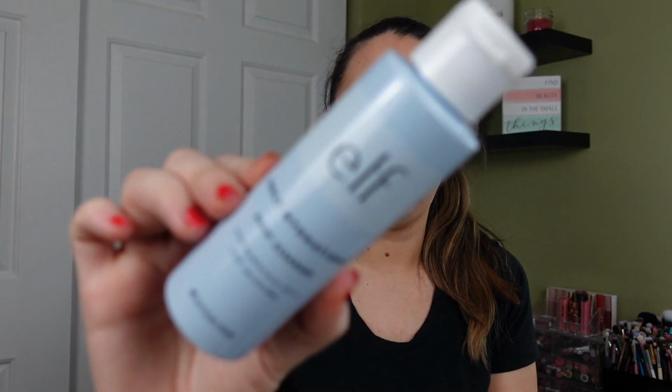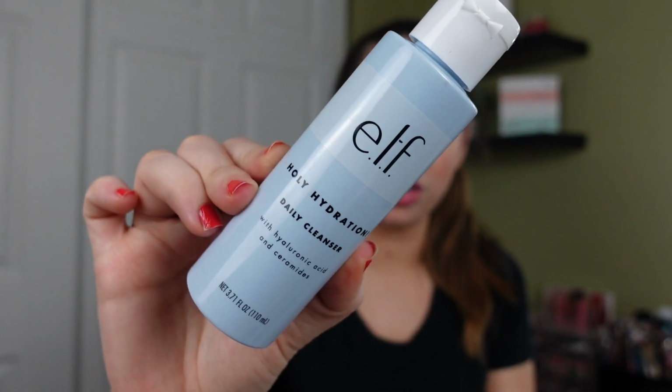The first is from e.l.f., and this is their Holy Hydration Facial Cleanser. So I actually got this in the Trend Mood box that they did in collaboration with e.l.f. because it was like when they first released this cleanser and I really wanted to try it.